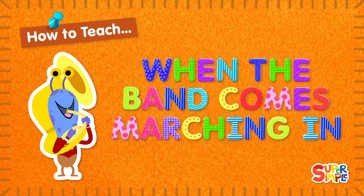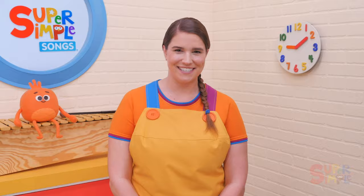When the Band Comes Marching In is a great song for movement and role playing, as well as learning about different musical instruments. It introduces the name of each instrument and the sounds they make, making it a great song for young music lovers and learners. Stay tuned until after the song to learn some fun activities you can do with When the Band Comes Marching In.